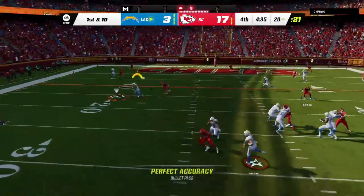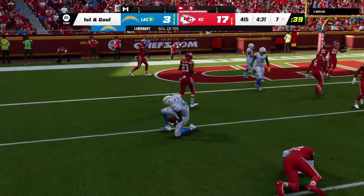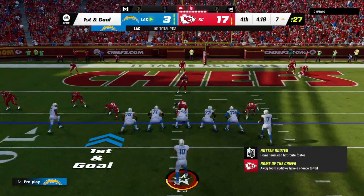Inside the red zone here, they'll look to throw. And that one complete to his receiver, Palmer. And the Chargers are going to have a first and goal as he'll be taken down at the 7-yard line.